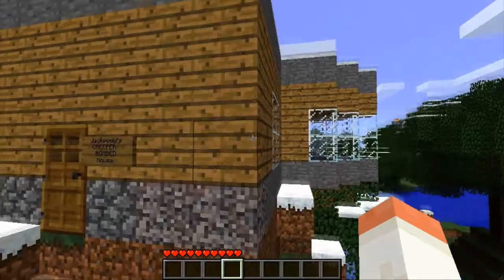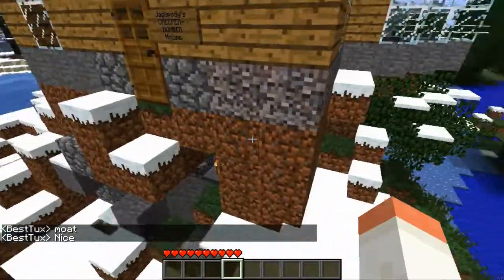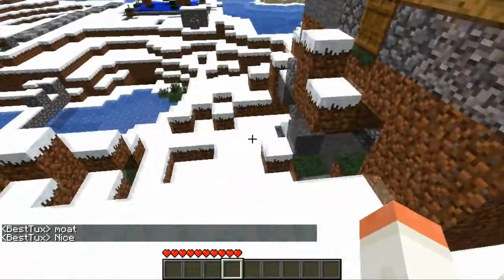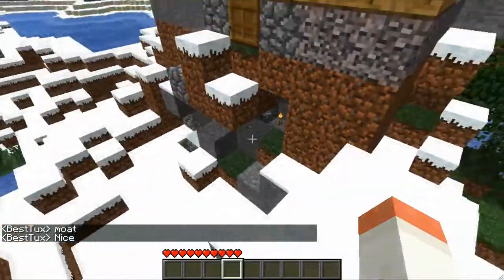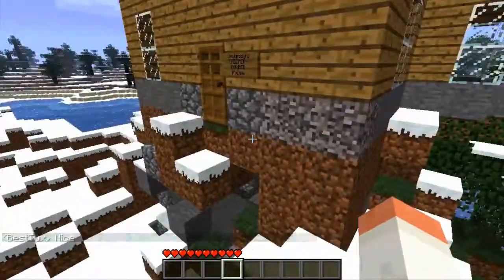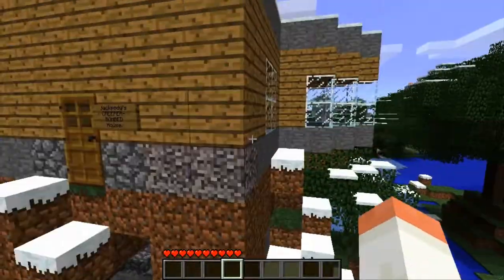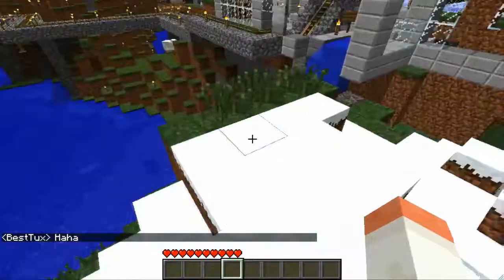Why am I over here? Well, I'm over here because there's this building right here, built by Jackbuddy, and that has been abandoned thanks to creeper explosions. Now, I've seen this building before it was blown up, and I remember when dirt was pretty much level with that door. So, yeah, he had some issues. That was unfortunate.